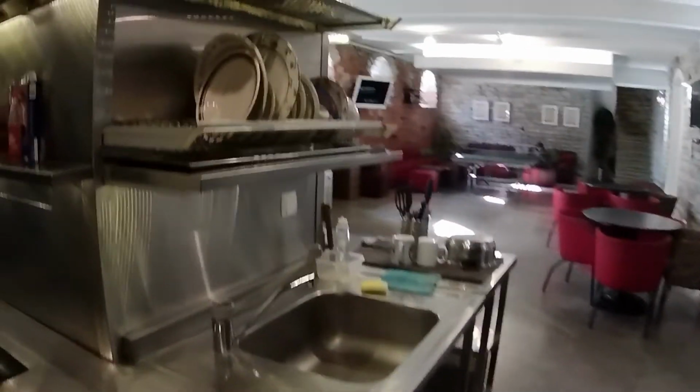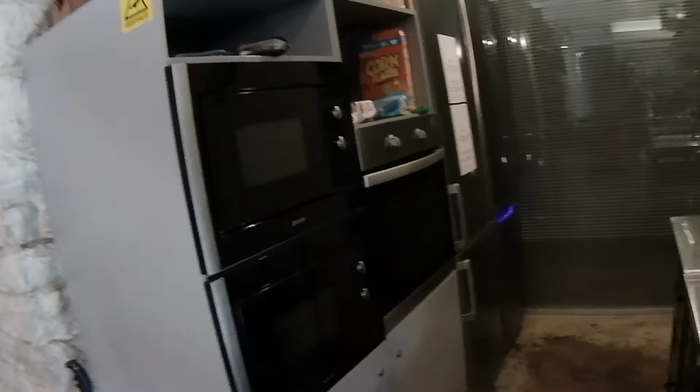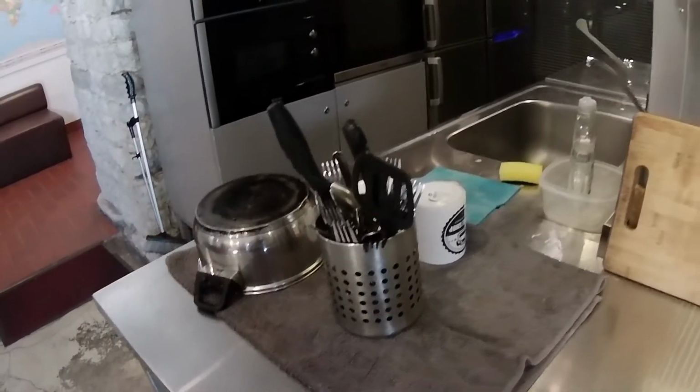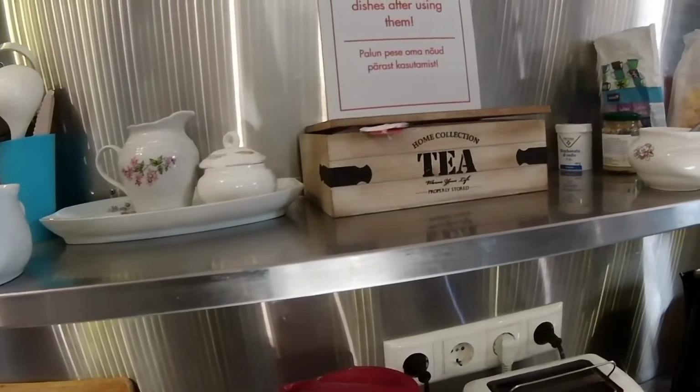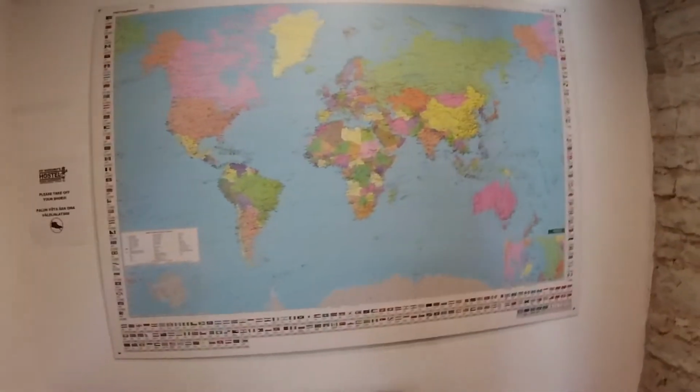Two very large fridges. 4 hot plates. Quite a few pots and pans. Cups and saucers. Things perhaps not necessarily being cleaned and put away in the right spot to show off how many pots and pans and frying pans there actually are. Plenty of utensils, some free tea, sugar, 2 microwaves and an oven. Not every hostel has an oven, of course.